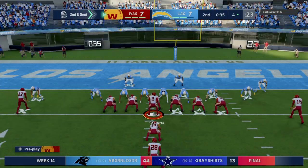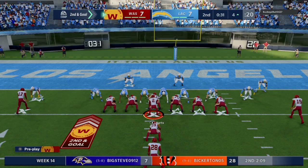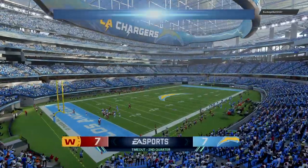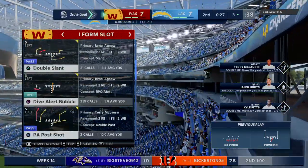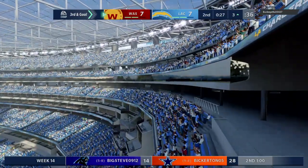Second and goal from inside the five. Taylor. And he's going to get this back to the 3 yard line and no further. Washington now going to use the first of their three timeouts as they'll stop it with 27 seconds remaining here in the second quarter.